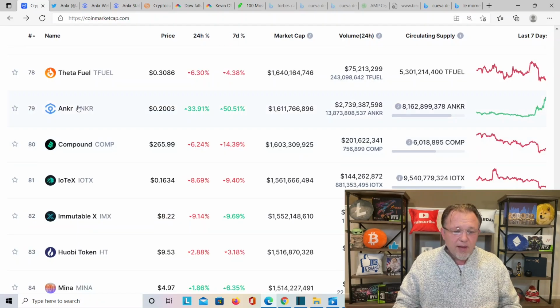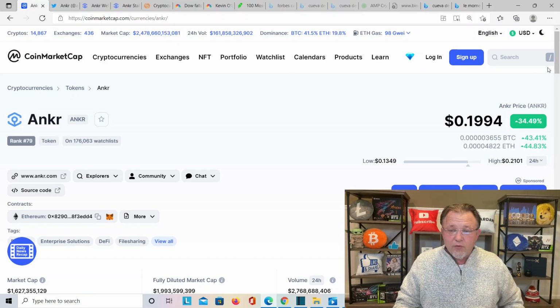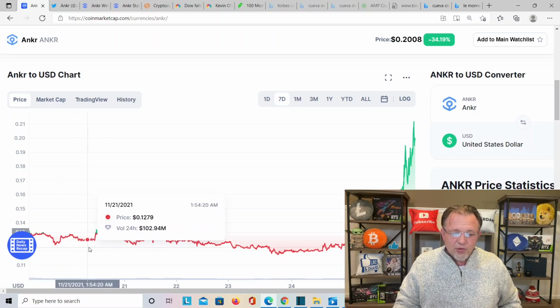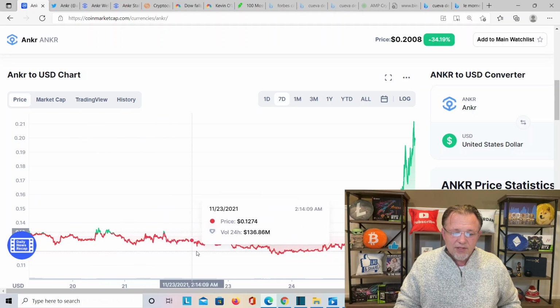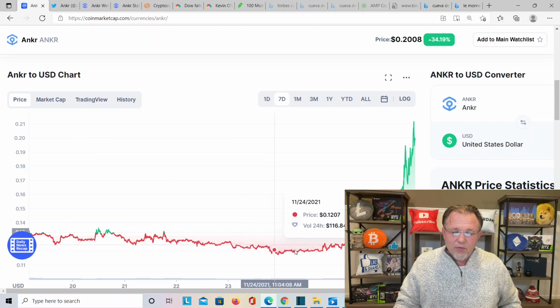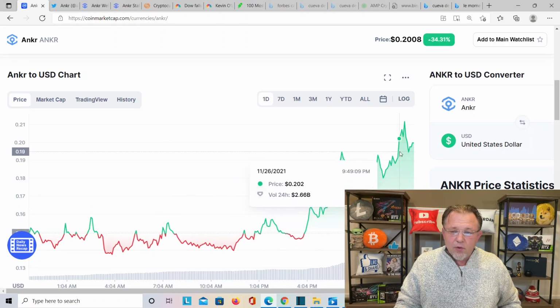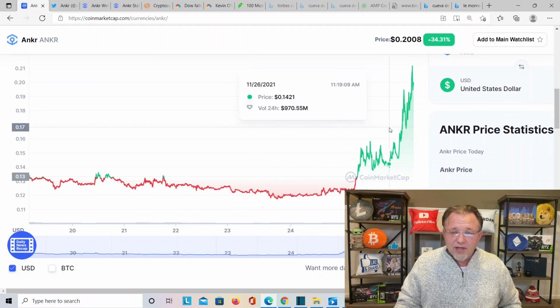Again, at CoinMarketCap over here, take a look at this coin. It's up 34% in the last 24 hours. Here's the last 7 days of what's been going on. This coin was traded for about 12 cents for a real long time, 12 and 13 cents. And you've heard the story before. Shazam, it just goes up. Take a look at the last day. This coin is up again 34%. Last 7 days, it's up 48%. So ANKR is really doing really nice right now.